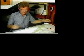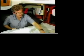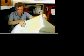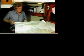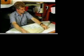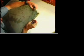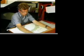Now, after you've done that, you should fold the chart up so it's convenient to use on the chart table, making sure that the area that's important to you is still visible. Now the chart is a shape that we can use quite easily. Once you've folded up the chart, it's a good idea to plot the courses and the distances on the way out to your destination. So let's do that now.